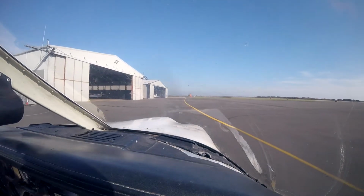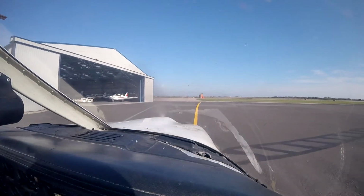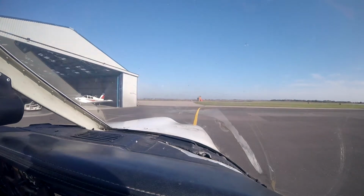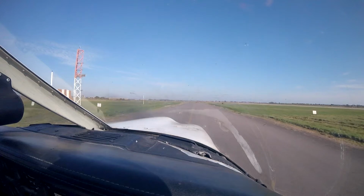But anyway, this is a flight experience that my parents paid for me to go on from Lydd Airport to Le Touquet in France. It was part of a birthday present, and it was great fun. Here we are, just taxiing out of Lydd along the taxiways, heading towards the runway.